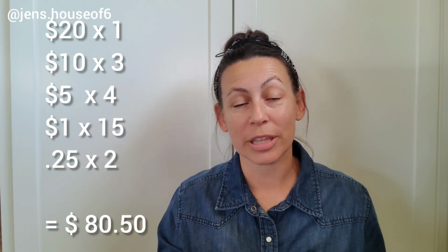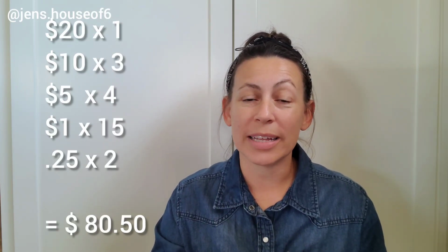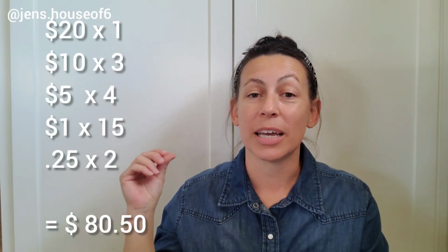I usually try to start out with about $80 to $85 worth in change. I get like $120, a couple tens, a couple fives, about 15 ones, and I only get 50 cents because most of my items I do not price for less than a quarter. It's just easier when changing money.